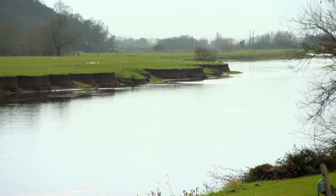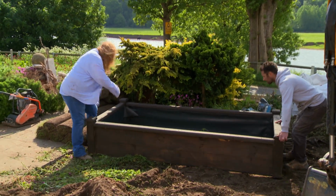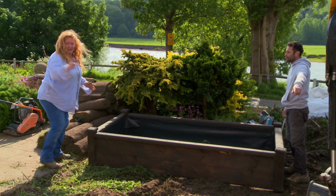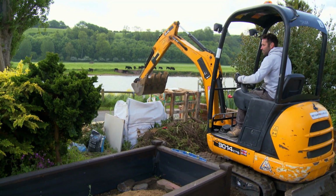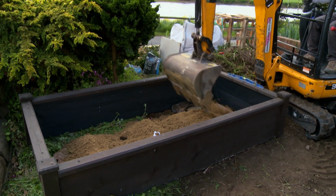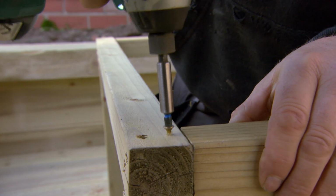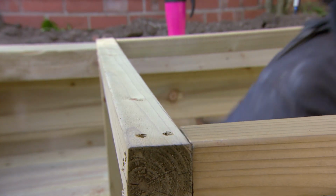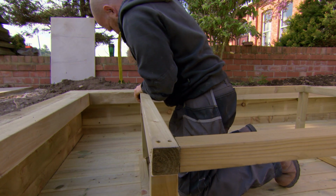Whilst the boys take in the view, Charlie's working hard moving the vegetable bed into position. Let's square up with that. Then it's time for Andy to break out his trusty digger again to fill it. And Carpenter Lee is constructing a critter-proof frame.